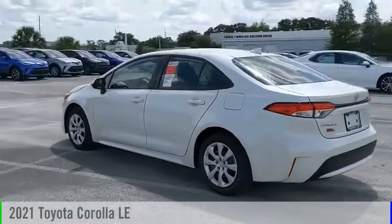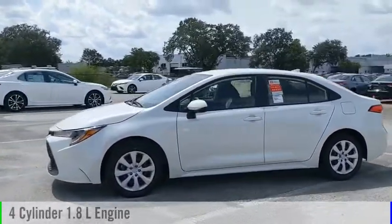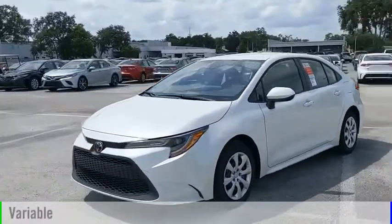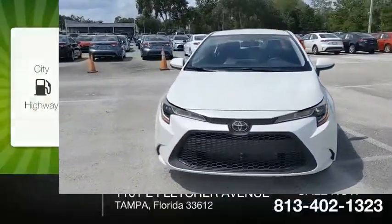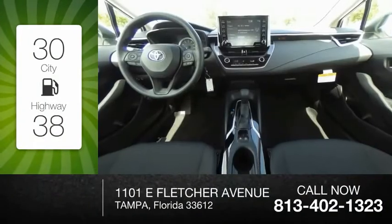This vehicle is powered by a front-wheel drive, 4-cylinder, 1.8-liter engine, and comes with a continuously variable transmission. Great fuel efficiency saves you money by requiring fewer trips to the gas station.